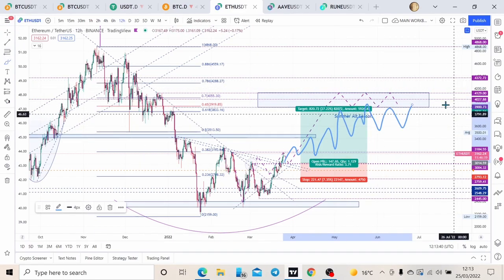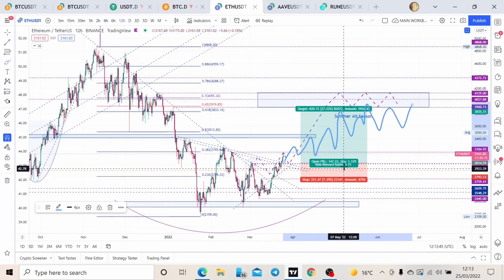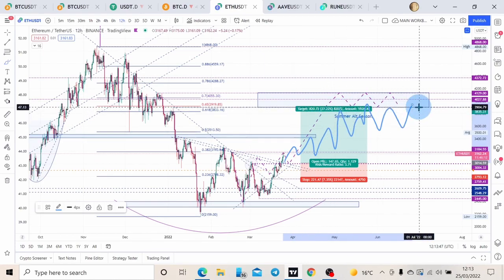I think Bitcoin's going to be going sideways through the summer, and also altcoins going sideways as well, which will translate to a rather nice alt season for the summer months.